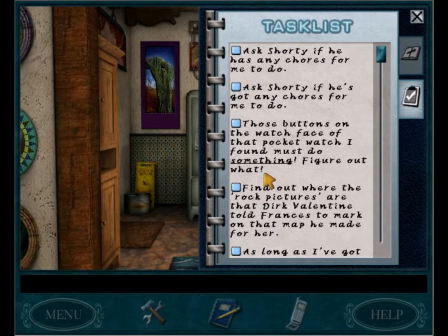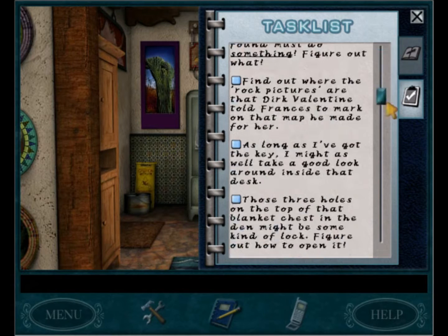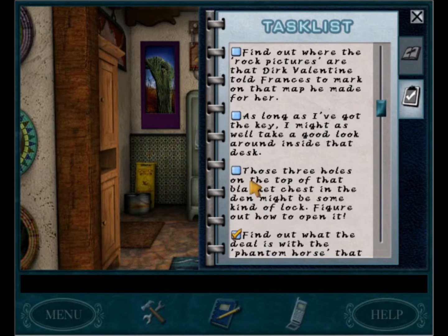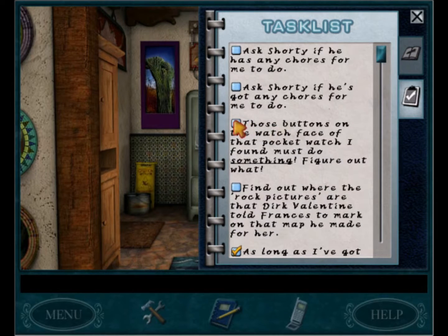Let's actually check this out, because I told you guys about the task list. So let's start from the bottom. Is there a song with that line? So we got that, that's done. Check. We did that. The holes on top of the blanket chest are finished. We already looked at the desk. Find out where the rock pictures are. Yeah, no. Rock pictures? Come on, Nancy. Those buttons on the watch face of that pocket watch, we already figured that out. That's done. Can't check that off till it's done. Weird. Why would that be in there twice?